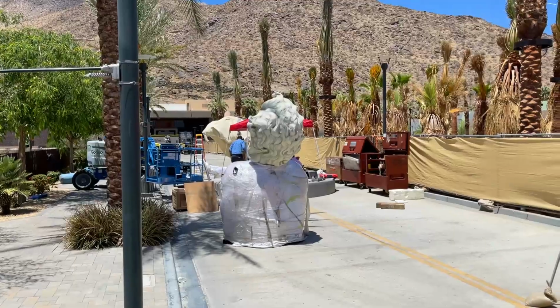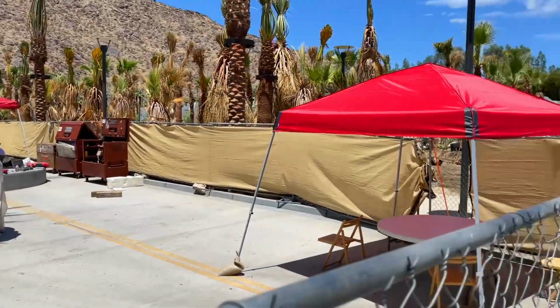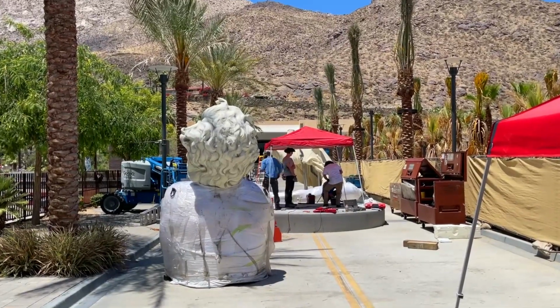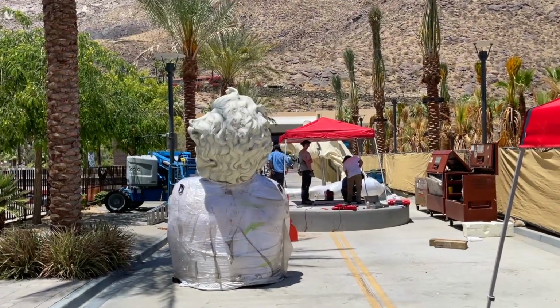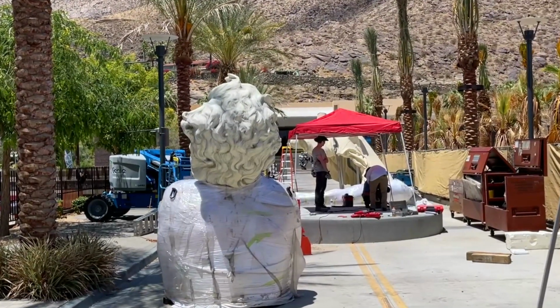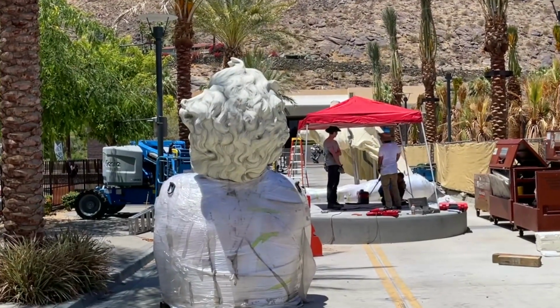But you can see her legs right behind the red tent there where the three guys are. So the legs are laying down, and I guess they're not planning to put her legs back up anytime soon since the crane is gone. Unless the crane's nearby and they can bring it back easily.